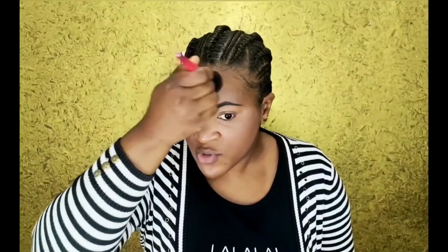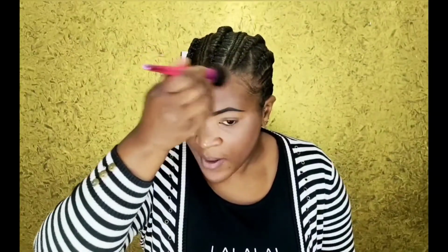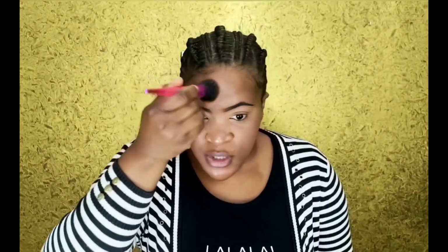The reason why you have to use a brown concealer after using an orange concealer is because if you only apply orange concealer right before your foundation, that orange tone will be showing too much under your foundation, so you have to tone it down with some brown concealer.